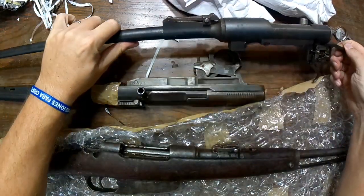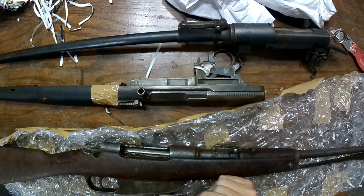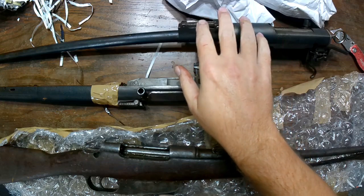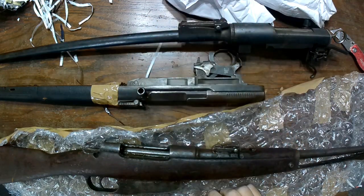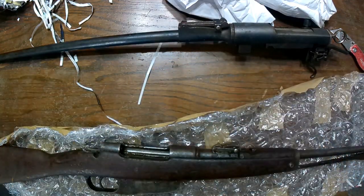You guys saw my video a while back through Colorado Gun Sales where I got a stock for this and I got other replacement parts for this in order to make a complete K31. Let's go next to the CZ52.